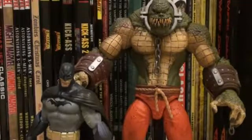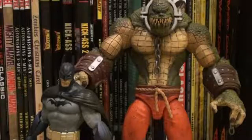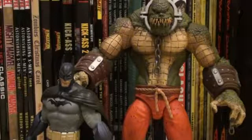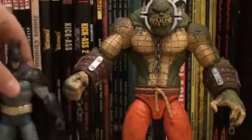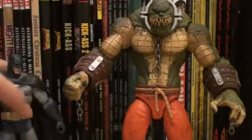They released Mr. Freeze and Killer Croc under, quite simply, Arkham. Because, though Killer Croc does make a cameo in Arkham City, this figure is mostly based on his Arkham Asylum appearance. Unlike Mr. Freeze, who, of course, cameos without actually being in Arkham Asylum, but is in Arkham City.